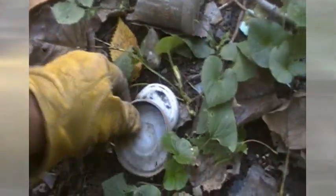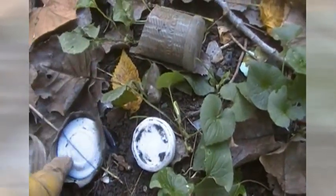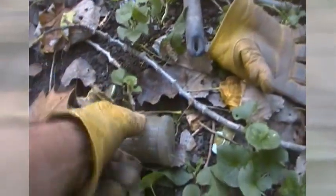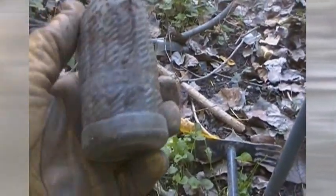I found another mason lid jar with the little white glass piece in it. I'll take those apart and take out the glass and keep it. I collect those. But here would have been a fantastic bottle to have right here.